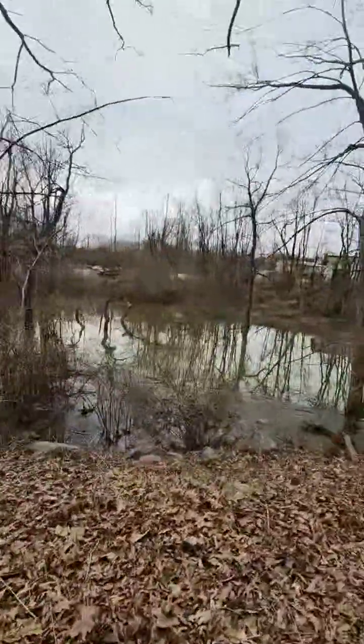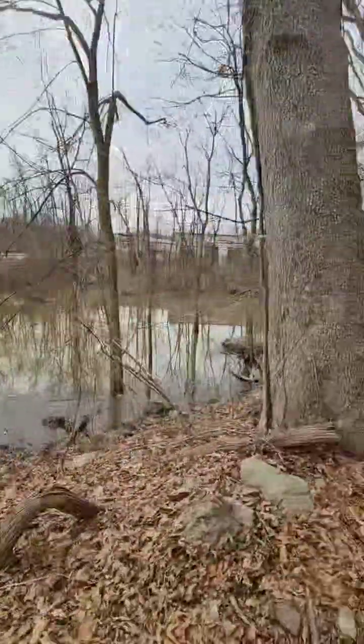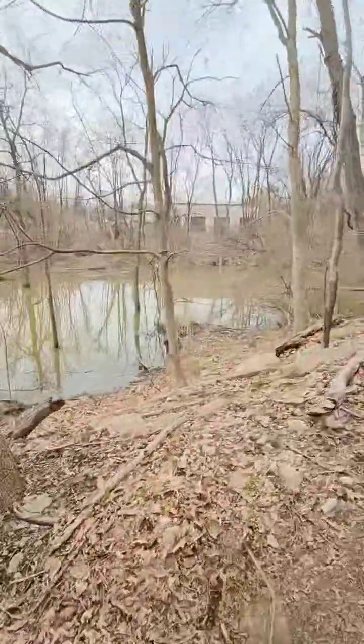Look at this. Look how they filled this in over here too. When they built this building years ago, you can see all the boulders.